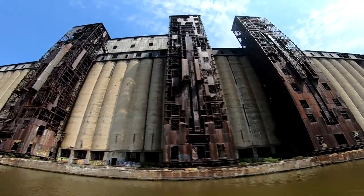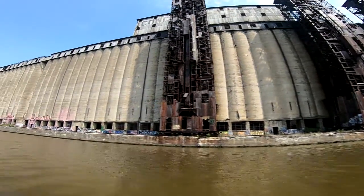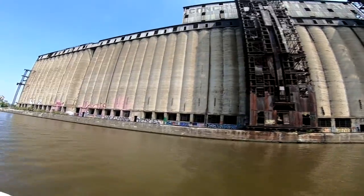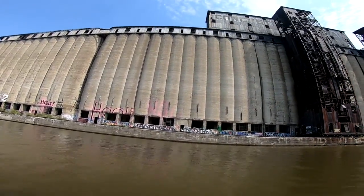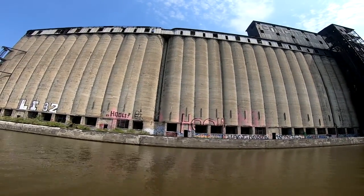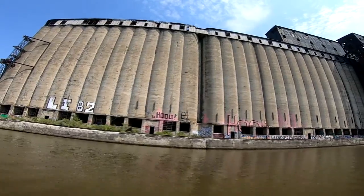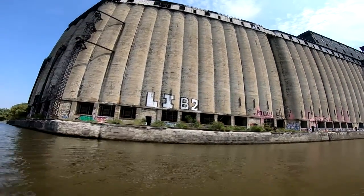There are some grain elevators right there. So they actually tried to blow these up a couple years ago, but there's just so thick of concrete that the explosions didn't really do anything. That's why there's so many of them. They tried to get rid of a couple of them, but they can't get them to come down.